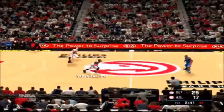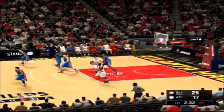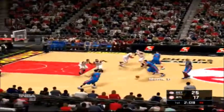The Hawks trail by 8. Splitter with a screen on Jackson. To Bazemore. Off target from the wing. And Kevin, they need to be consistent with their effort on the boards. You look at the box score, and they're at a definite disadvantage. And, you know, time will tell how big a factor that becomes in this game, guys, but if you're the coaching staff, it's certainly a point of emphasis. It's hauled in by Tolliver. Detroit with the ball. They're on a 14-5 run.